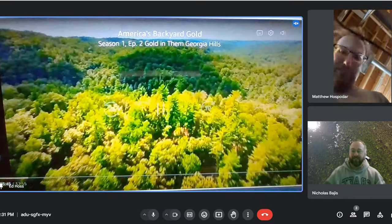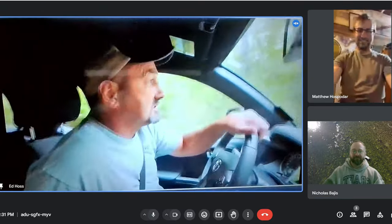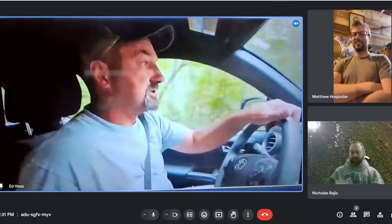These mountains are actually quite large for... Well, you probably should have paused it anyway. You have mountains like this in this rural forested area.